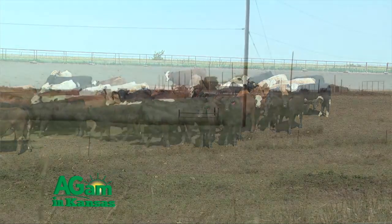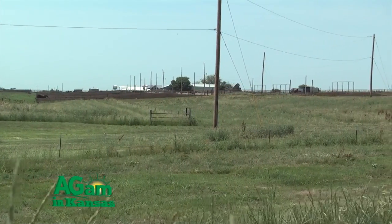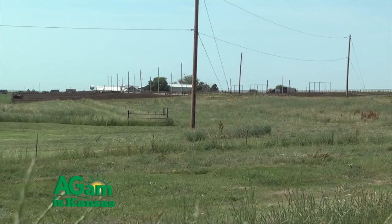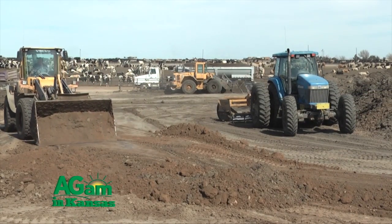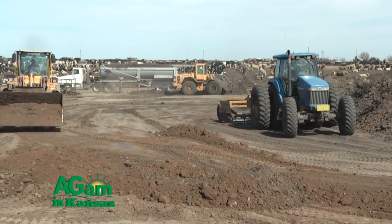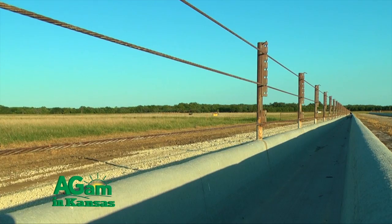So we really work with them on location of their feeding pens, and then kind of how far from the stream and how they manage that. We really talk to them quite a bit about regular scraping of pens and spreading that waste material on agronomic fields. We also, from a livestock standpoint, will talk about where winter feeding sites are located.